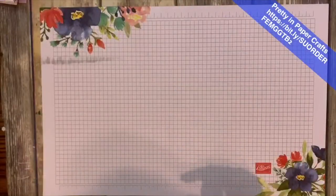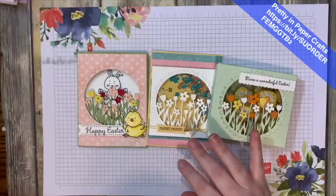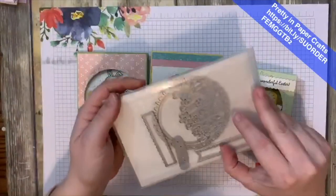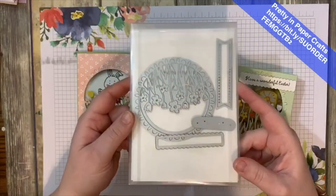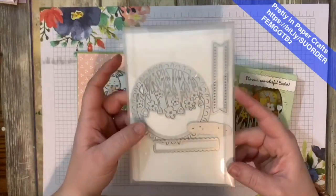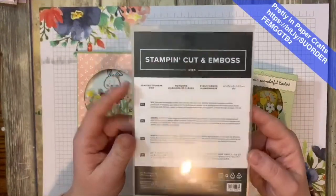All right, you guys ready to see the projects for today? I'm going to switch it over here so you can see. Now, I'm going to be using the Sending Flowers dies. Now, these are a temporary release item, so they were released, I believe, in February. They're good until March 31st or when they sell out.